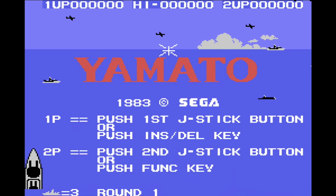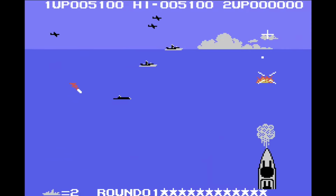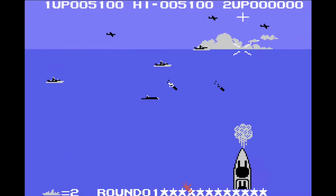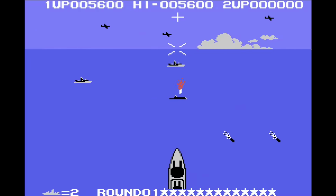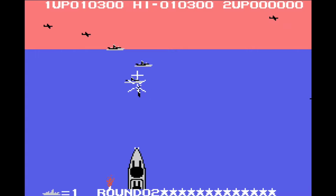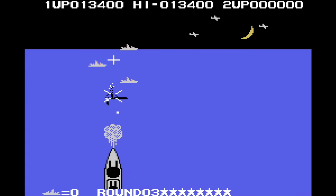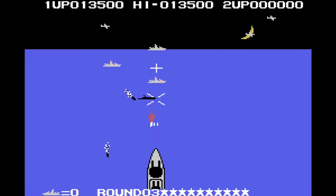This one's called Yamato. You're blasting other ships, submarines, and even planes flying around. At first I thought you were simply a speedboat that had a big issue with other boats and things that were in the water. That would have been pretty awesome. But if you look closely, you can tell it's the front of a battleship that's on the bottom of the screen. That makes it a little bit more run-of-the-mill. This one's not particularly exciting, though maybe it helps someone learn to code.